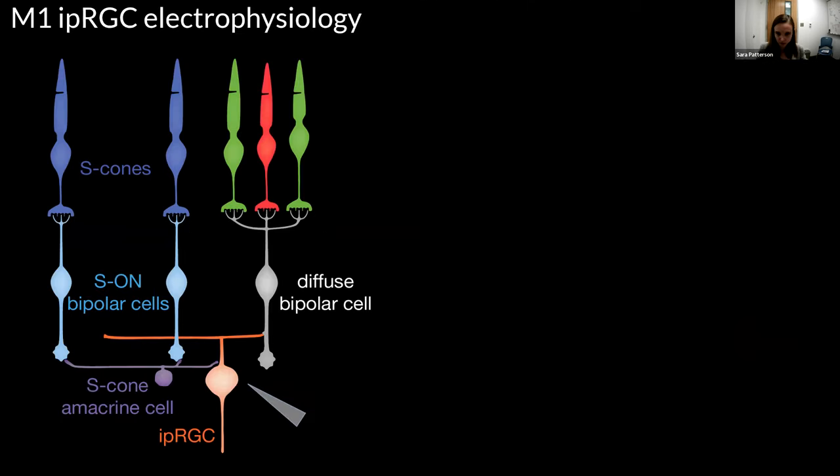Now I'll shift gears a little bit and show you a set of electrophysiology experiments where I was lucky to encounter several ipRGCs. The data shown here is recorded from an ex vivo flat mount preparation of macaque monkey retina. I identified the ipRGCs by their soma appearance, their cone opponency, and then most importantly, their very characteristic sustained responses.